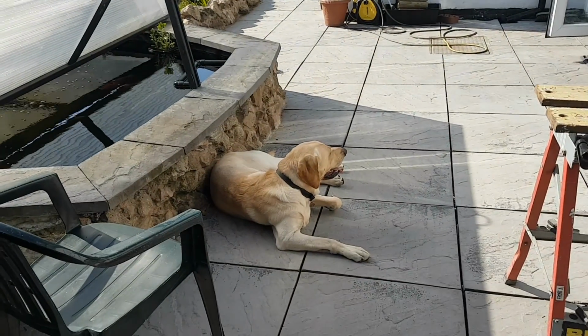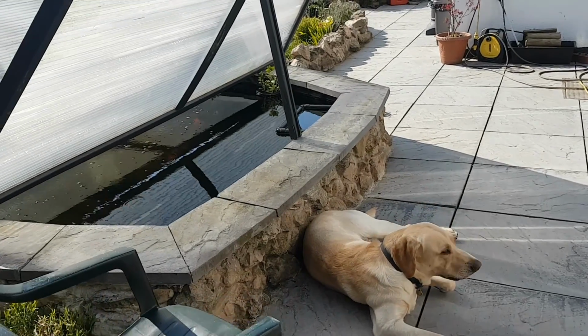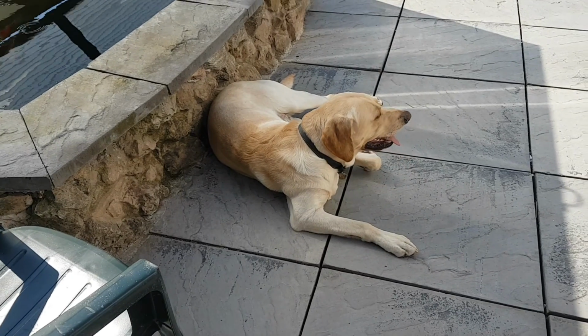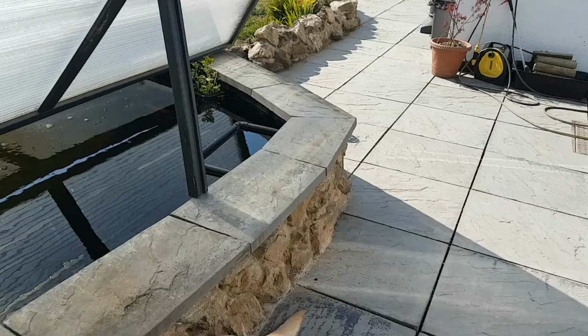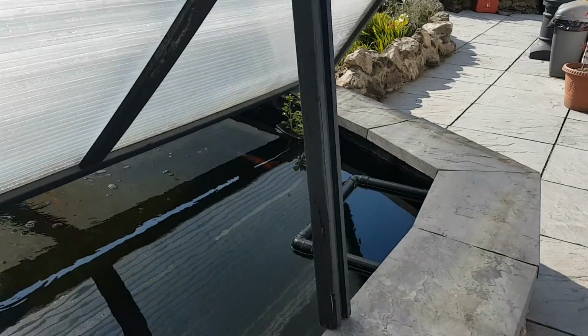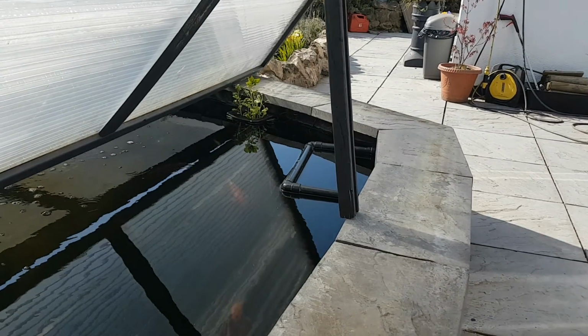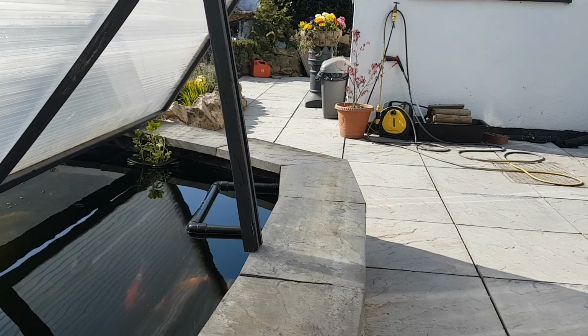And well, as you can see, he's sitting in the shade now, panting away. He's been running the park. I actually took him through the woods, over the fields and through the woods. He had a good sniff and rummage round. But what I'll do now, as you can see, the fish are all looking good, pond's cleaned up lovely, so there's not much else I can do today. Oh, it's a warm one today.